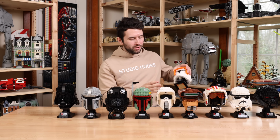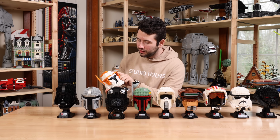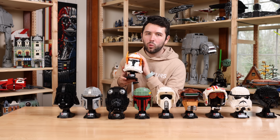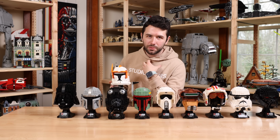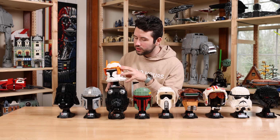Again, this will be controversial. I think people put Commander Cody at the top, but I am going to be putting him at second place. By far one of the best Lego Star Wars helmets, not just because I'm a Clone Wars fan. Then again, this is my list. Of course, I'm going to put Clone Troopers at the top.